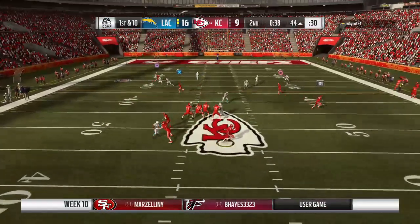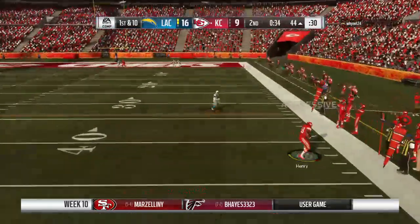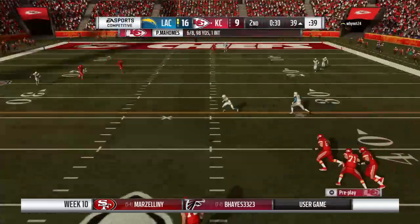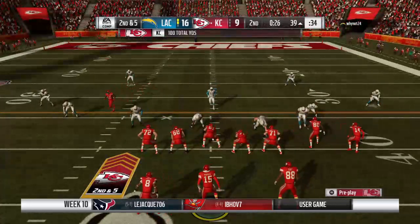On first down, Mahomes eluding the pressure right. He dumps it off for Henry. And he'll get it inside the 40 to the 39. 5 yards on the pickup, and it'll bring up a second down.